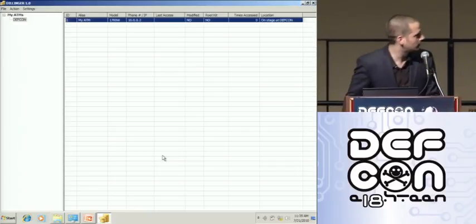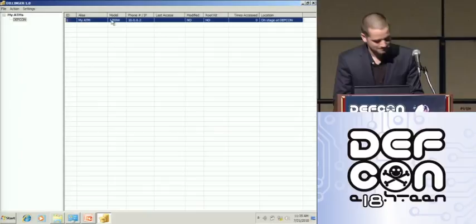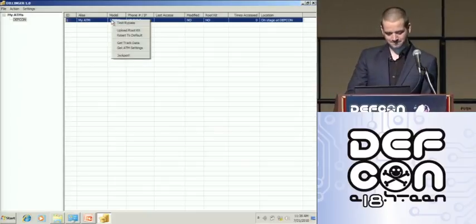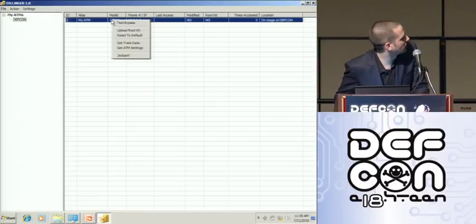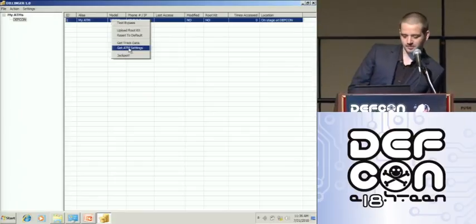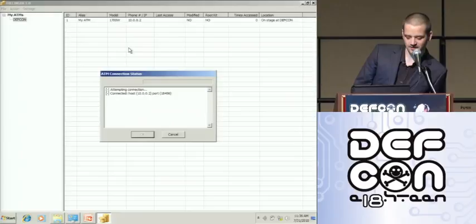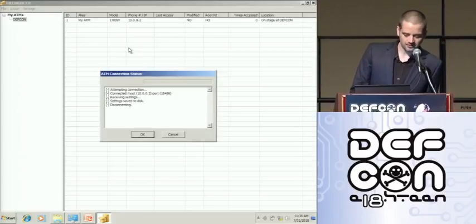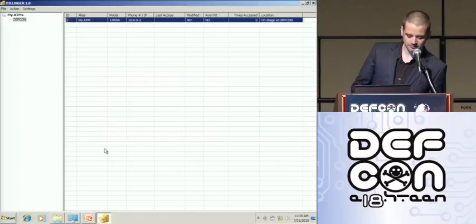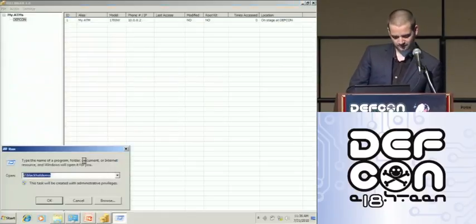Okay. Can we go back to the computer again? So you've found this ATM, but of course you have no idea where it is. So that's where we can retrieve the ATM settings. Again, it uses the authentication bypass. Okay, it's received the settings, saved them to disk.